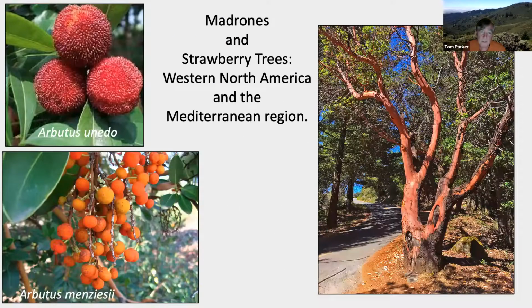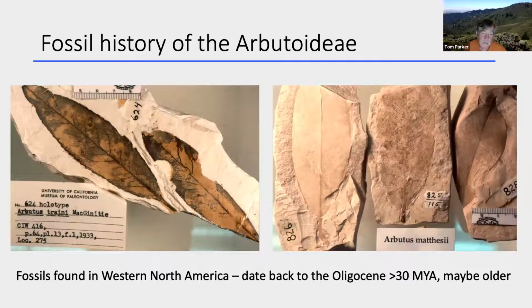So let's take a look and see what these guys look like. Arbutus has fleshy fruit. You might be familiar with Arbutus unedo from the Mediterranean because it's planted all over California. But our native, Arbutus menziesii, also has fleshy fruit and a nice orangey red bark. They have a very extensive fossil history, and they go back well over 30 million years. There are some fossils that are over 50 million years, but there's some contention, so it's not quite clear. Nonetheless, it's a very old group.